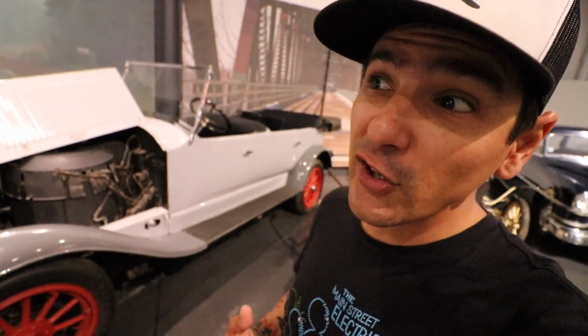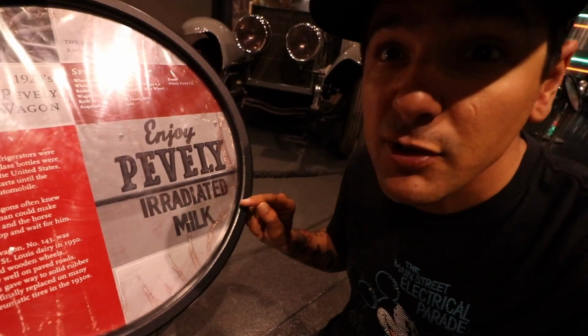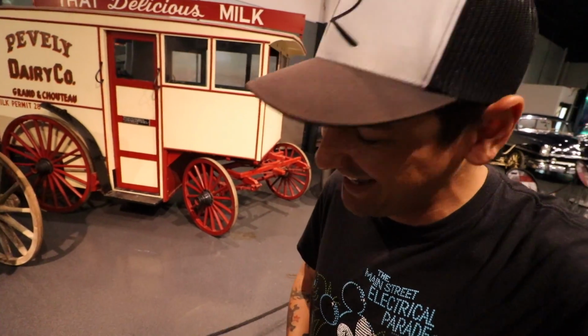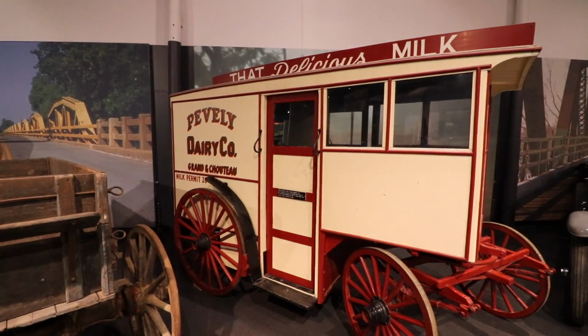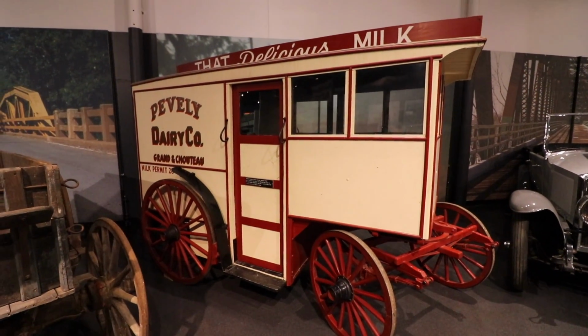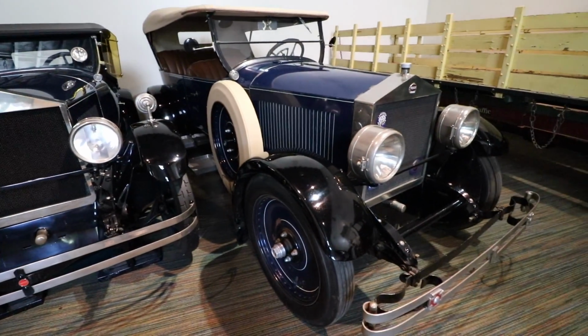He gets carpets cleaner. And an old Peevely Dairy delivery wagon. Look at this, they were delivering irritated milk. They called it that because if you were lactose intolerant and you drank it, you'd get really irritated. Fun fact, Peevely Dairy loaned my great-grandfather the money to open his second restaurant. History.